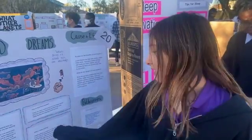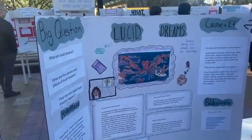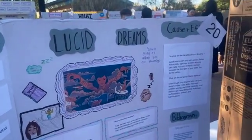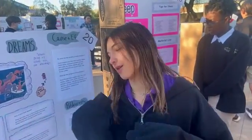So how do you have lucid dreams? There are two ways to force lucid dreams. So one way to force your lucid dream is reality testing. Reality testing is when you check at different parts of your day that you're awake. You can do this by pinching yourself or just making sure that you're awake.